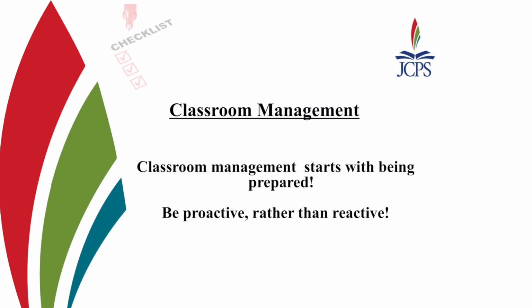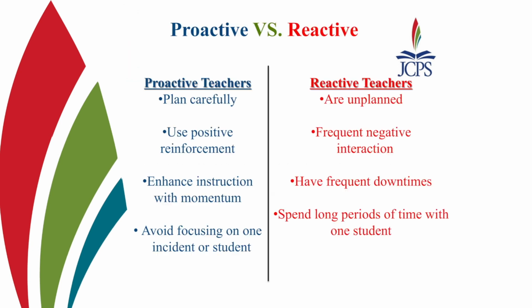There are simple rules when it comes to exploring the basics of classroom management, like being prepared and being proactive rather than reactive. Let's review some things that a proactive teacher would do versus a reactive teacher. Proactive teachers plan carefully. They use positive reinforcement and avoid negative interaction.